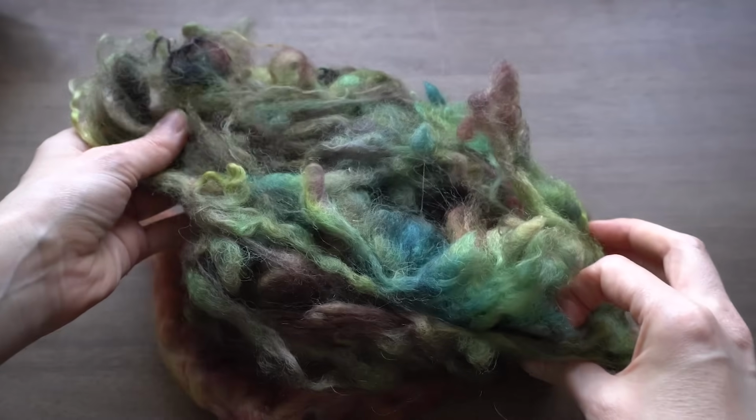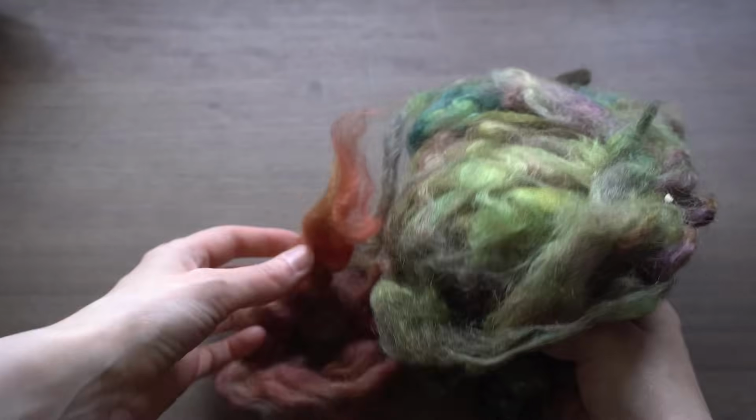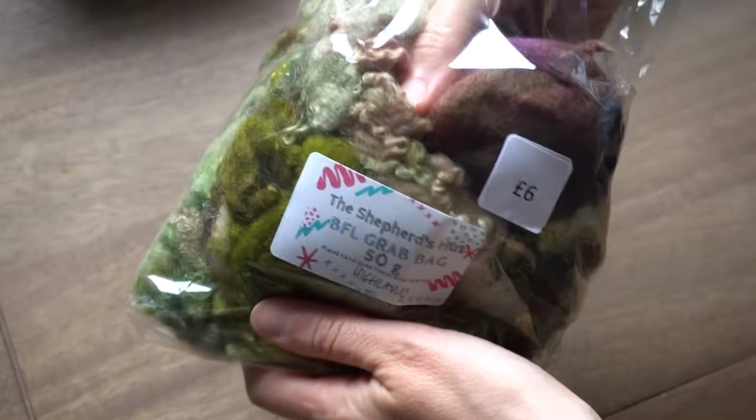One bag is all dyed pieces of Wensleydale. There's some combed tops in here, but there's also some raw locks that have been dyed. And the same with the other bag, which is Blue-faced Leicester. Some combed tops, some raw locks, some very raw.